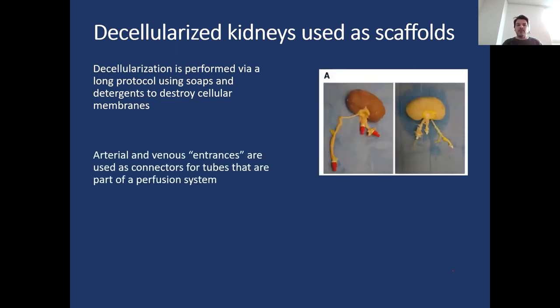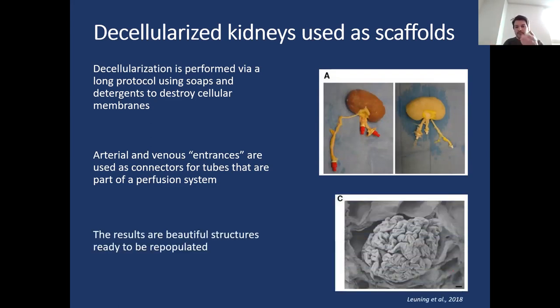And we use soaps and detergents to destroy cellular membranes. In this case, arterial and venous entrances, let's say, of the kidney are used as connectors for tubes that will be part of the perfusion system. And the perfusion system pumps inside the kidney those soaps and those detergents for 10 days. And they also take out all the garbage, let's say, that comes out from the kidney. And here we can see a very beautiful glomerulus ready for recellularization.